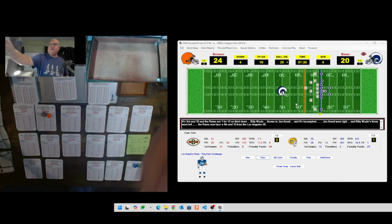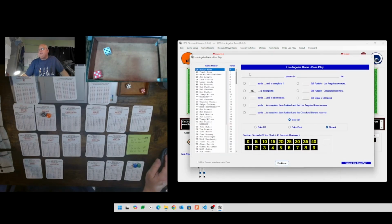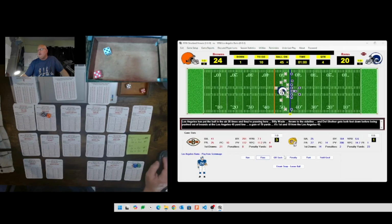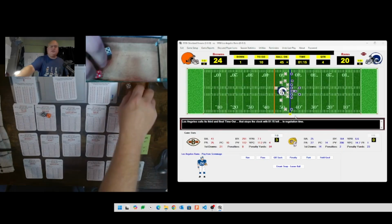This is the big one right there. This is the play. 55 for Wade. 55 is a 7. That's going to be good for 19 yards and a first down, and they'll use their last timeout. 19 yards. 30 seconds off the clock. Last timeout. So we got 1:15 to go.